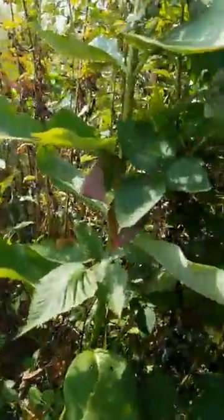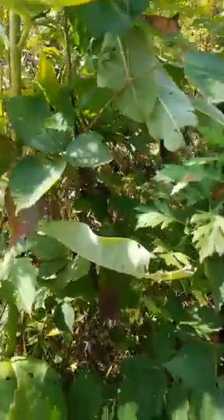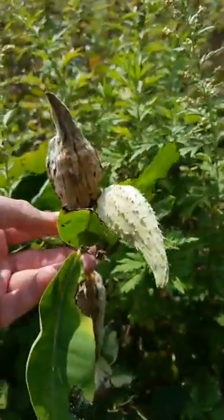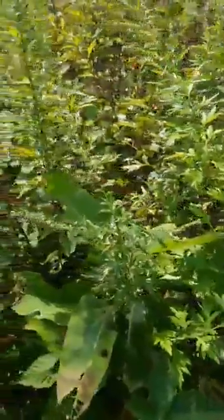All right, some more milkweed here. This milkweed, I'm not seeing any seed pods. The milkweed, oh, there's one. The milkweed in our butterfly garden has the milkweed beetles all over it, which are bright orange, pretty beetles, and they're all over those seed pods.